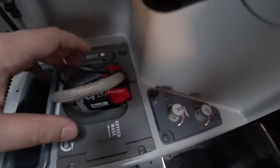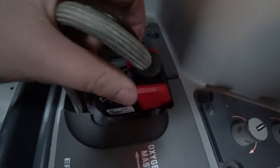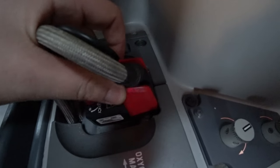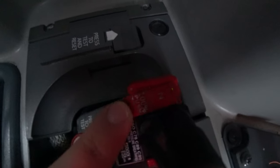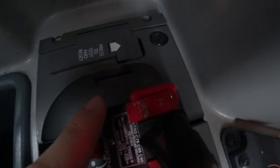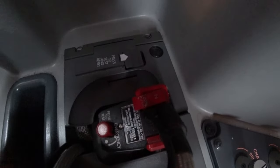Also here we have the oxygen mask. How to use it? You mainly push these red levers, pull it out and put it on yourself and just breathe. Put it on your nose and mouth and breathe. Very easy to use. Make sure that before the flight you have this lever put down to 100% oxygen in case of rapid decompression.